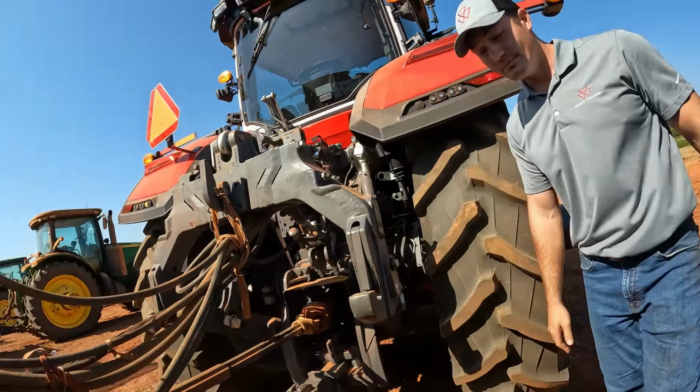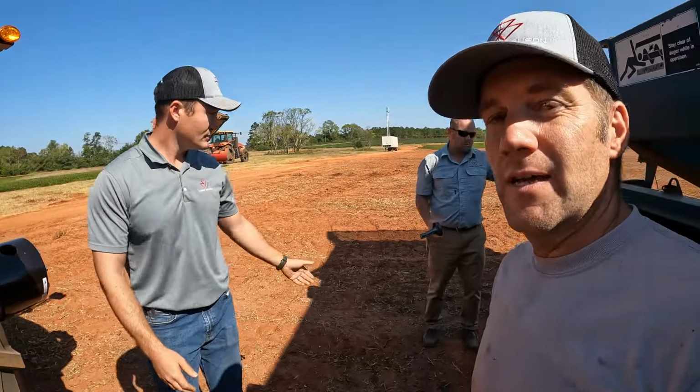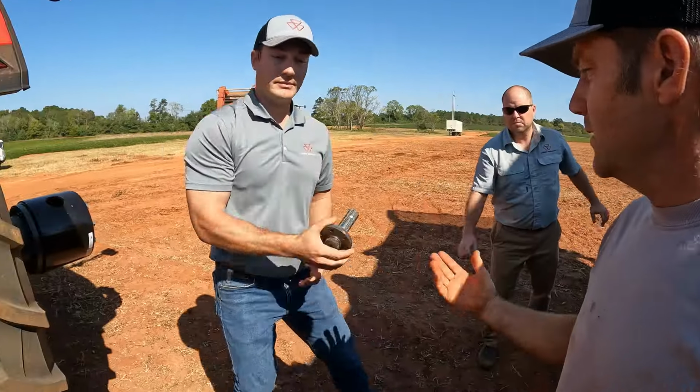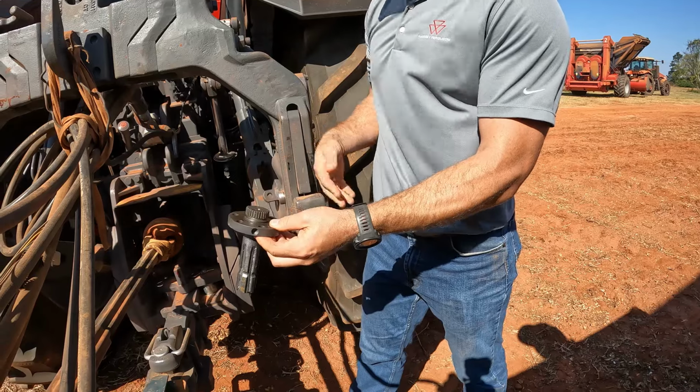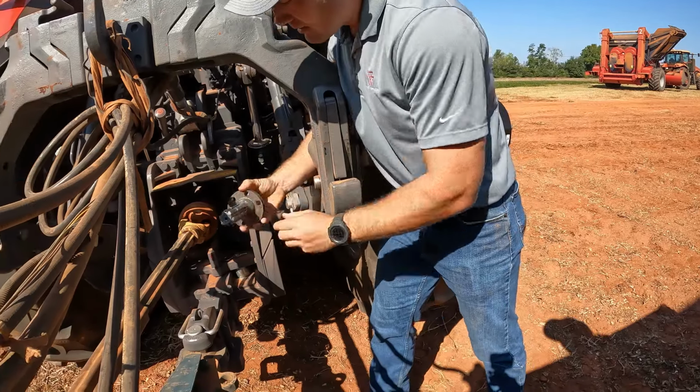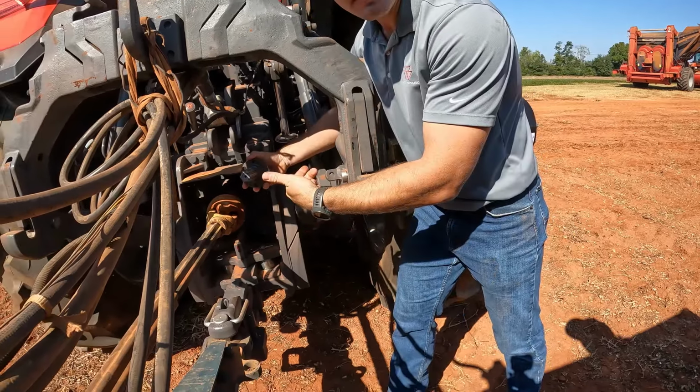I like that. I also like talking about no mess. Yeah, so there we go. Here's an example of the 540. Again, we would take those bolts out, plop that on, screw them back together, and there we go.